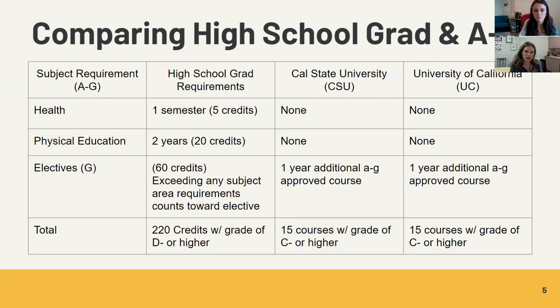And so here you've got down at the bottom the totals. To graduate from SRVUSD, you need to earn 220 credits with a grade of a D- or higher. So for graduation and to move on to a community college or straight to the workforce or the military or what have you, a D- is sufficient. But if a student wants to go straight to a 4-year college, they need to earn a C- or higher in all of the classes I just described.